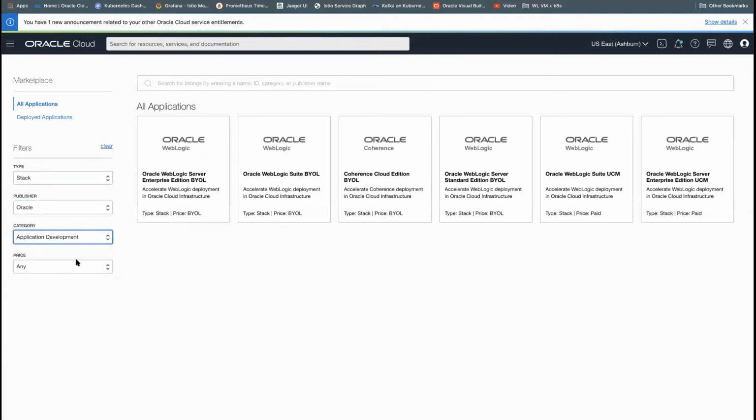As you can see here, I have a list of WebLogic and Coherence stack images that are ready for me to use. I can use either the WebLogic Enterprise Edition, Suite Edition, or Standard Edition. And I have 2 subscription models, BYOL, bring your own license, or UCM, which is our universal credit model. A little bit more about that in the rest of the presentation.